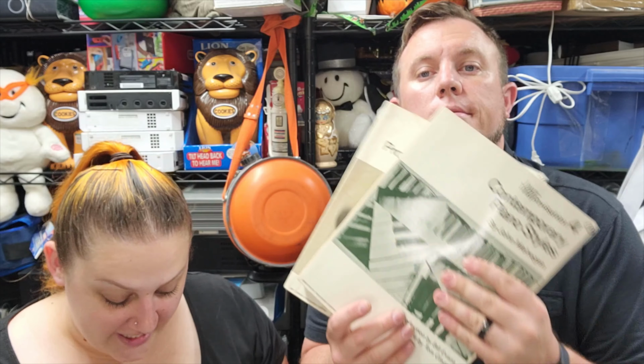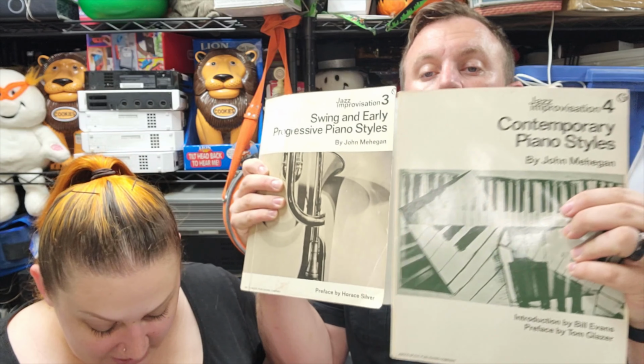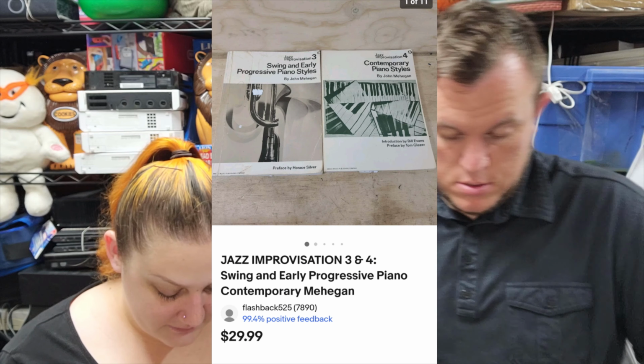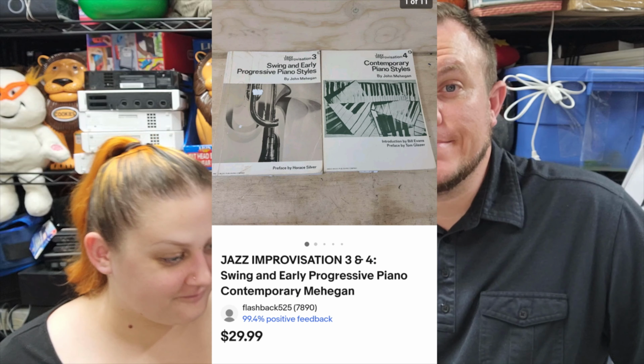Then the $100 jazz buy, we have Jazz Improvisation number 3 and 4, and those sold for $30 shipped. Jazz buy's been pretty good. Yeah, not a lot of home runs, but it's been a lot of solid sales, and we still have a bunch more stuff to sell.